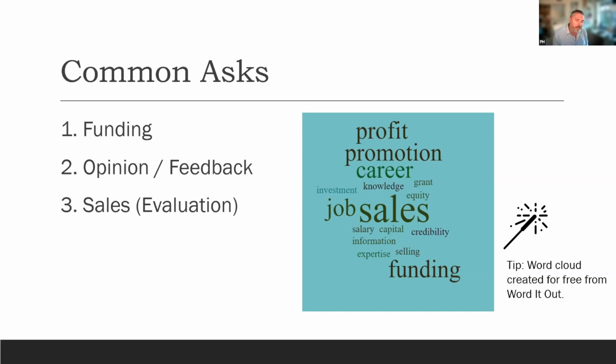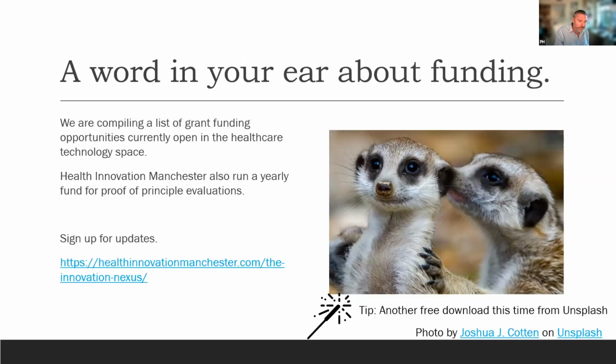I think probably in terms of the reasonableness of the ask, what you're really usually asking for is an evaluation or entering the sales process, because as Nick said, there are some well-defined routes to sales within the NHS, which are formal responses to tenders. Another little tip there, I kind of squeezed in a word map. And again, there's a free site there if you were thinking of putting that into a presentation.